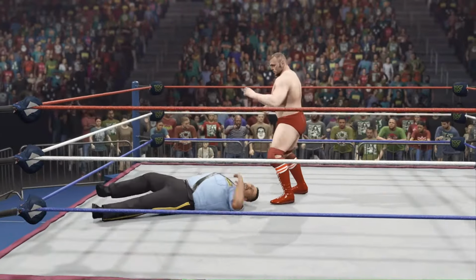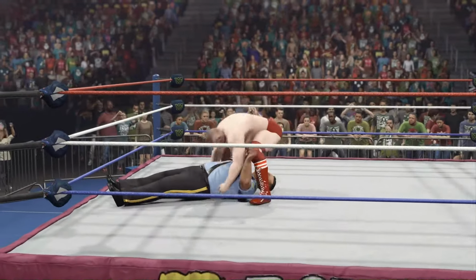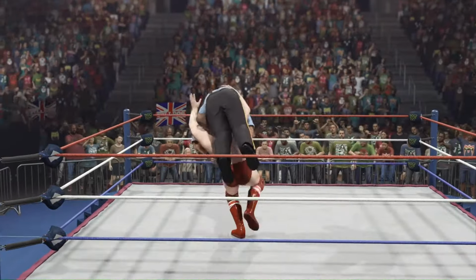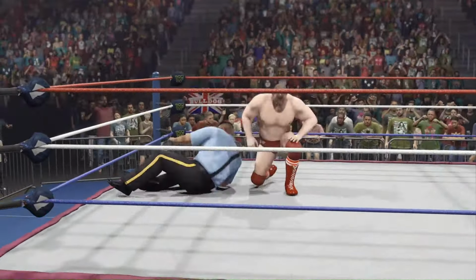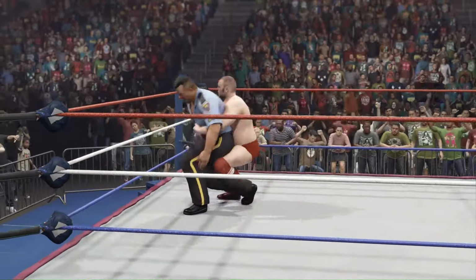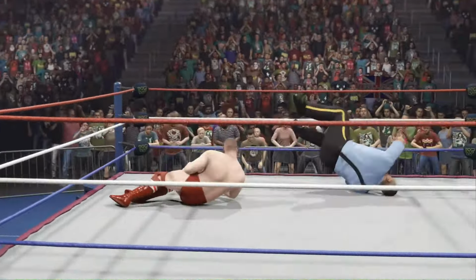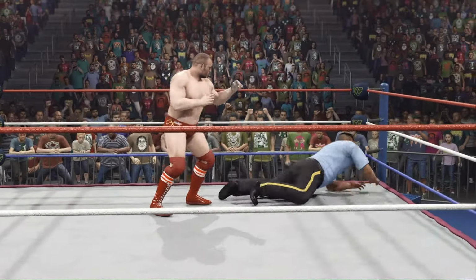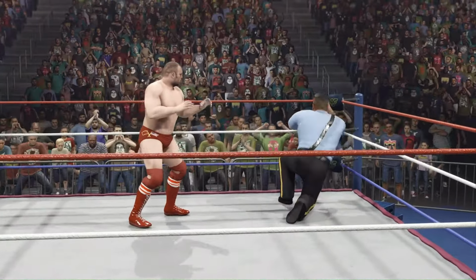Go, go, go. Oh, a power slam. Oh, my goodness. Look at this. From the ground up. Power slam. This is just brute power. German. Just pure dominance. The power on display right now is ridiculous.